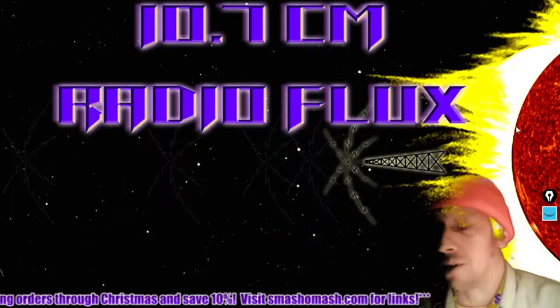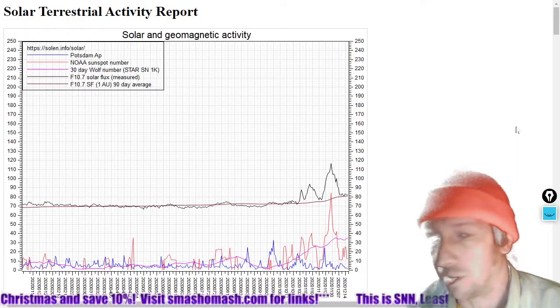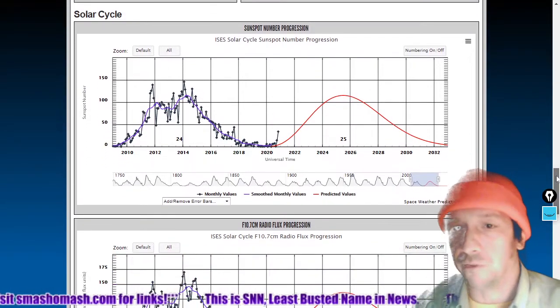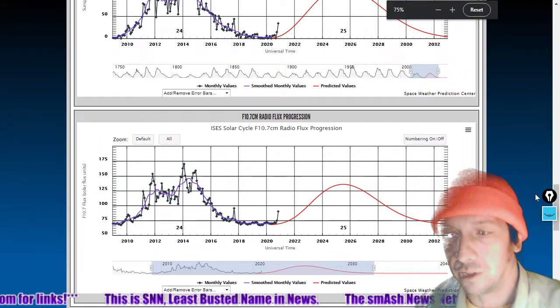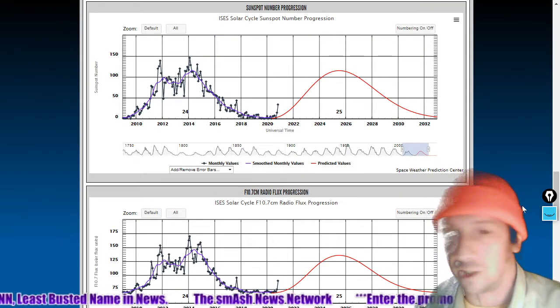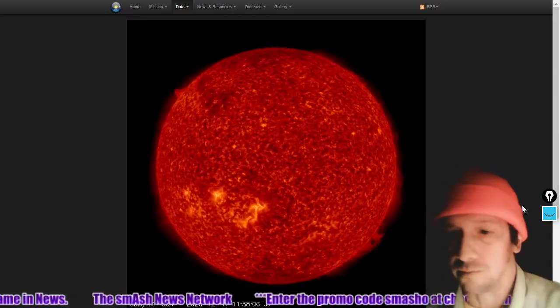The 10.7 centimeter radio flux still at 82 solar flux units. There is the 1-year chart of that, courtesy solon.info. And for you new viewers out there, the 10.7 centimeter radio flux is the radio output of the outer solar corona, which is directly proportional to sunspot number, as you can see on the 2 charts before you.